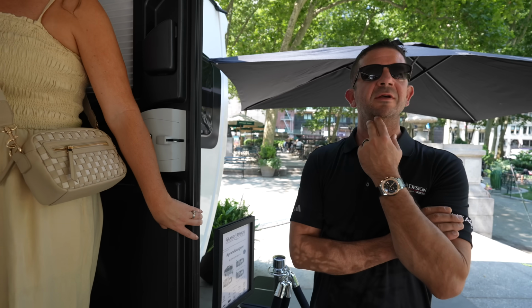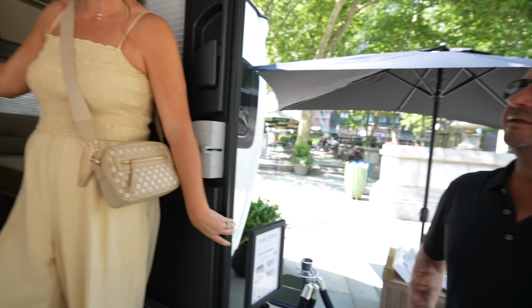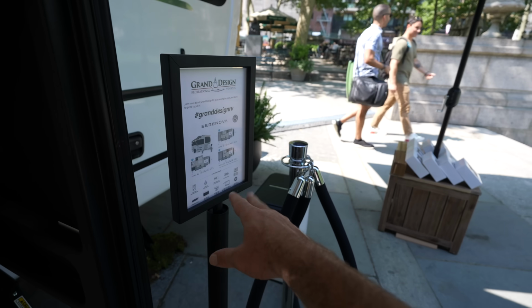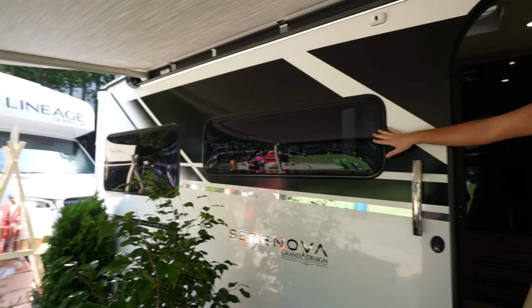So this is not in production yet? No. This is brand new. So this is new too. Yep. Oh, this is exciting. Serenova model number 150 BH, yeah. So here's the layout. I'm loving this slick new look. Yeah, this is great.